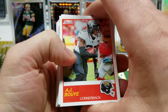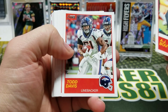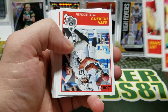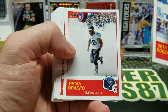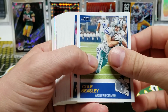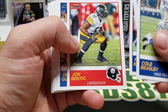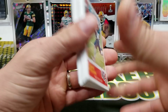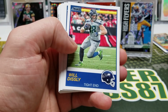Sure, I will get a good percentage of names wrong until about mid-season. AJ Bouye, Todd Davis, Alex Collins, Ingram, Bates, Lee, Seth Roberts, Rakpo, Derwin James, Cole Beasley, Kyle Fuller, Juju, Kerrigan, Bostic, Darius Geis, McCoy, Julian Edelman, Drew Brees, nice. Go in the Grace pile.